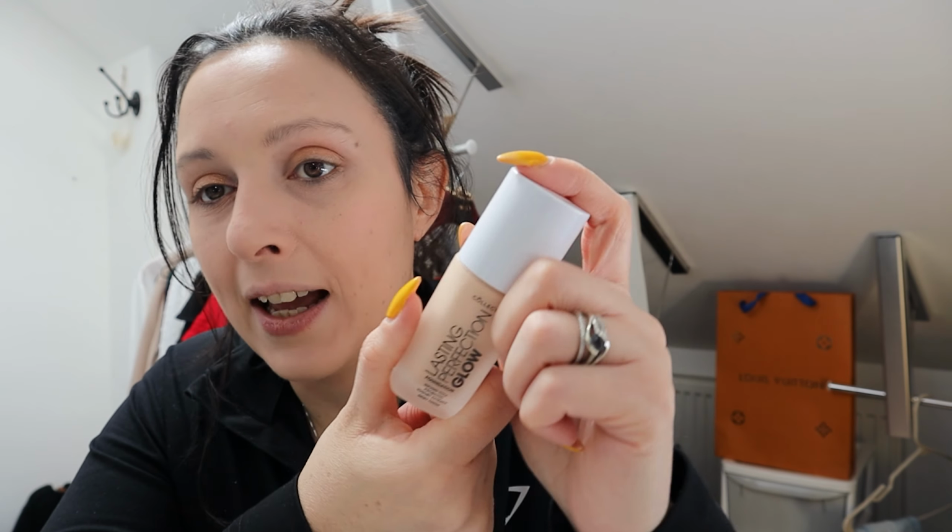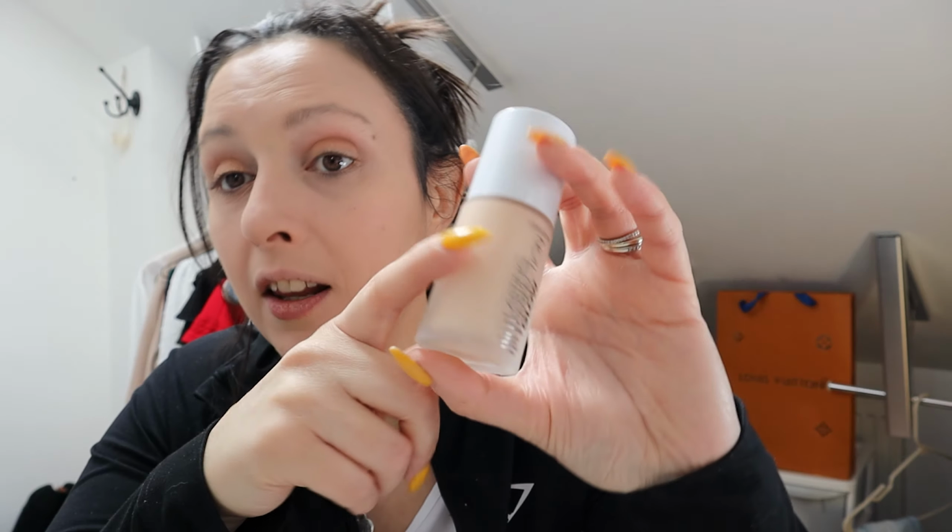Price wise, it's comparable to things like this. These are only about £7, £8 anyway. So, you know what? Yeah, 6 out of 10. If it's your first foundation, you can't really go wrong. It's got the nozzle. The colour selection is great. It's just, application wise, just not for me. But let's see how the concealer stands up.